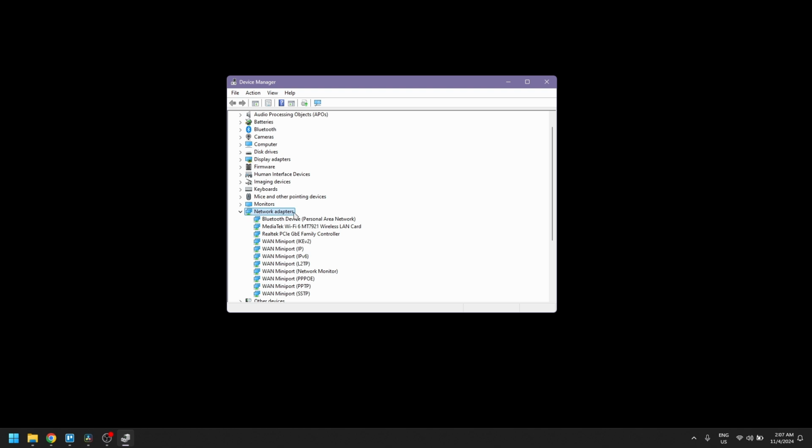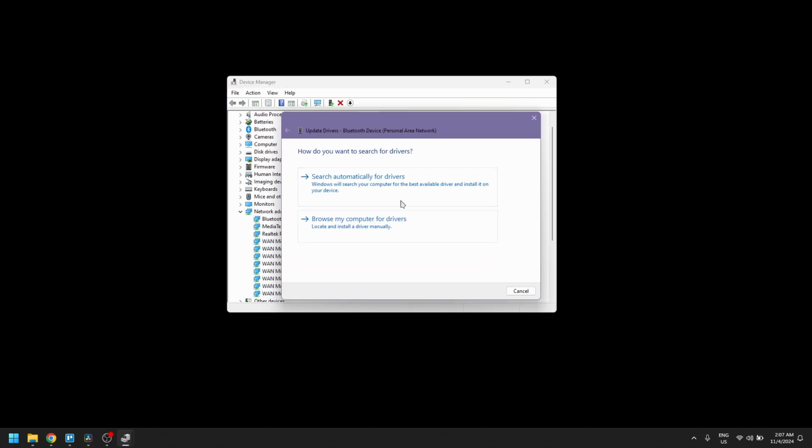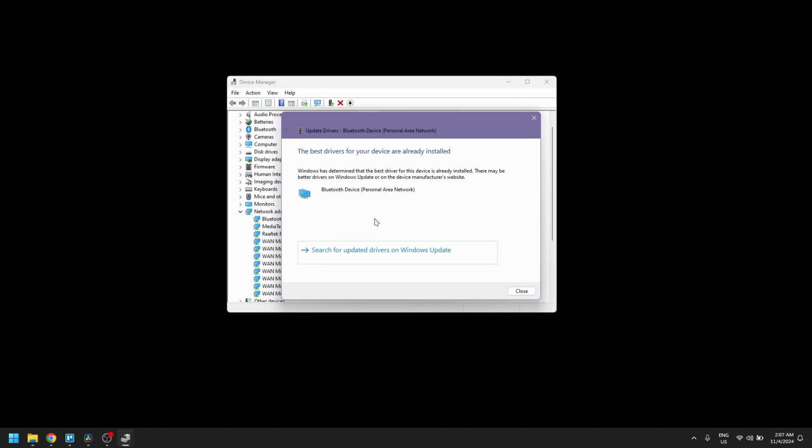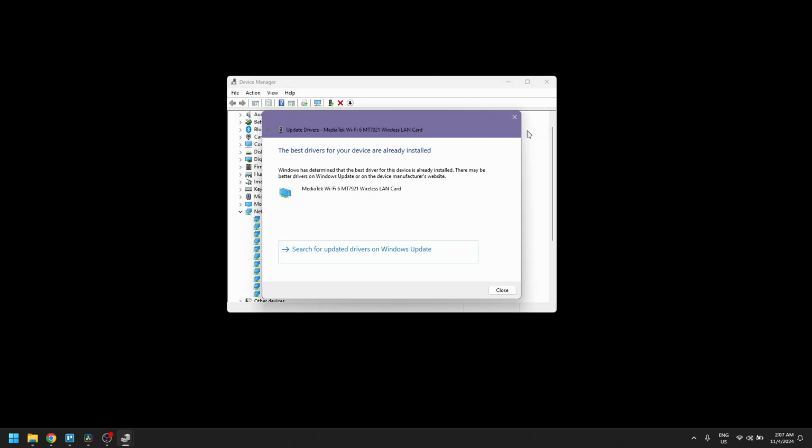Look for your Bluetooth device and wireless LAN card. Right-click on each of these devices and select Update Driver. When prompted, choose Search automatically for drivers, allowing Windows to find and install any available updates.